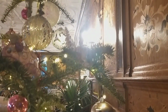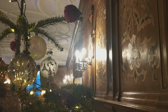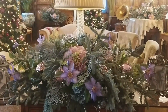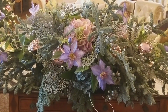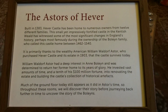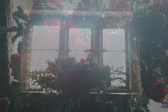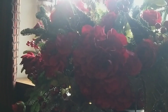One thing I did notice was that every single tree was a fresh Christmas tree, and the flower arrangements themselves, well, they included fresh pine, but I think every single one of the flowers was artificial. Can you spot the mauve clematis, the peachy pink hydrangeas, and then some of the skeletonized leaves with a little bit of glitter on them? As we move from room to room, there are little interesting information panels explaining the history of the castle and its links to Anne Boleyn and Henry VIII.